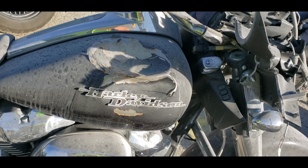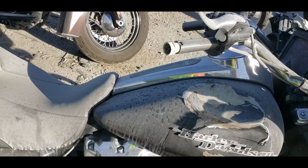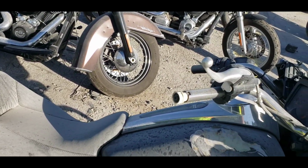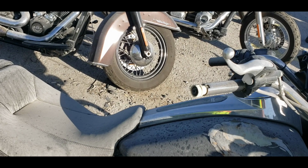I would rebuild this back. Because of the markings, I would rebuild it back. Taking my dude and go ahead and do the seats up. It's a nice trailer.